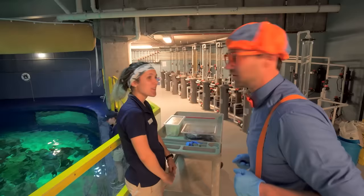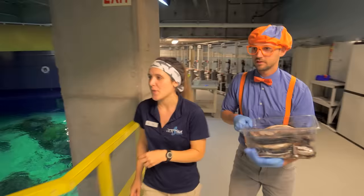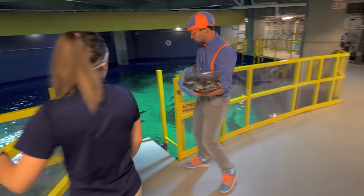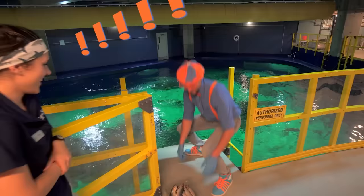So we'll just take this fish bucket that you brought up from our kitchen and head over to our feeding platform. As soon as we walk up, the fish will be all ready for us. Whoa. I'm on the platform. Look, there's no barriers between me and the fish. Okay, I'm just gonna jump in. Just kidding. All right, here we go.